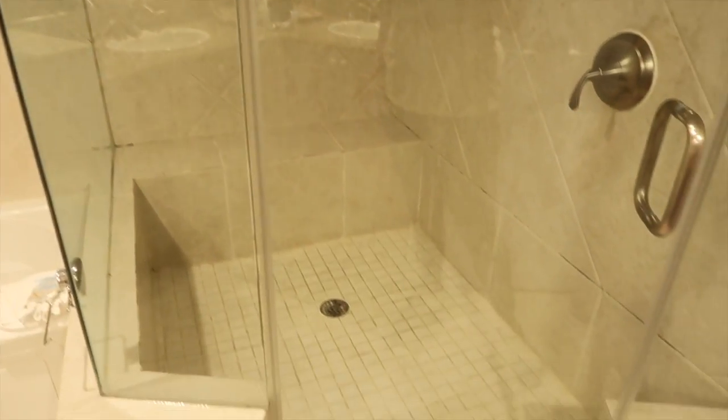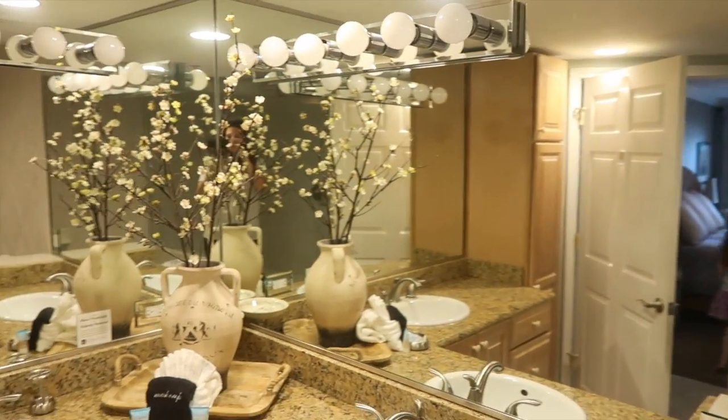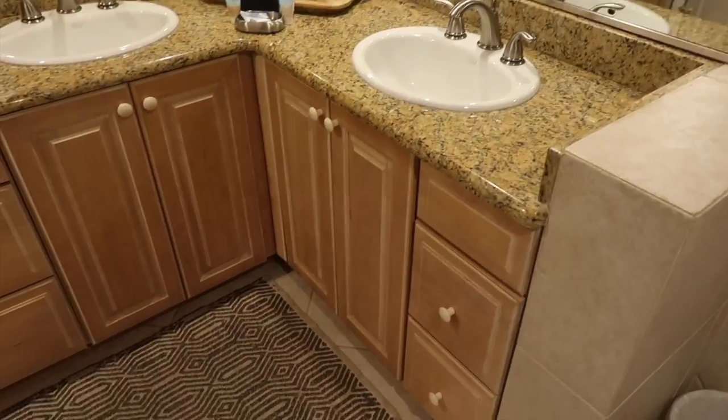Mom. Huh? Sam tried to close the drawer and it hurt me. I'm sorry. I need to chill out a little bit, okay? Sam? Okay.